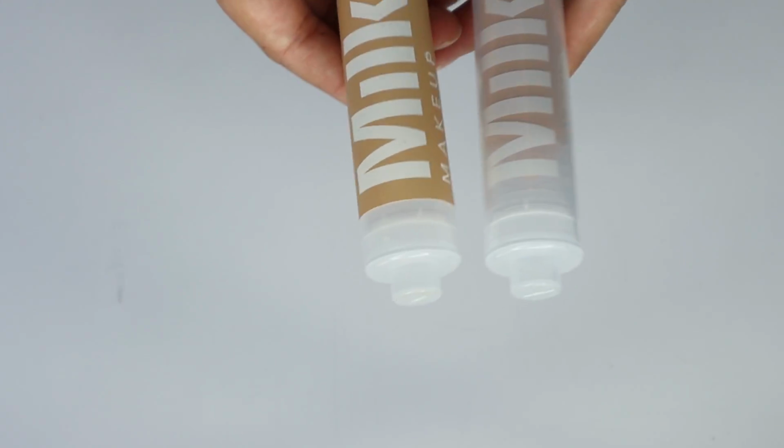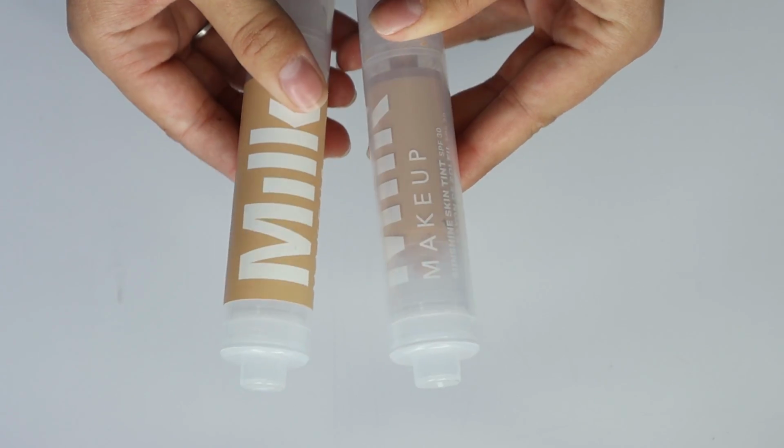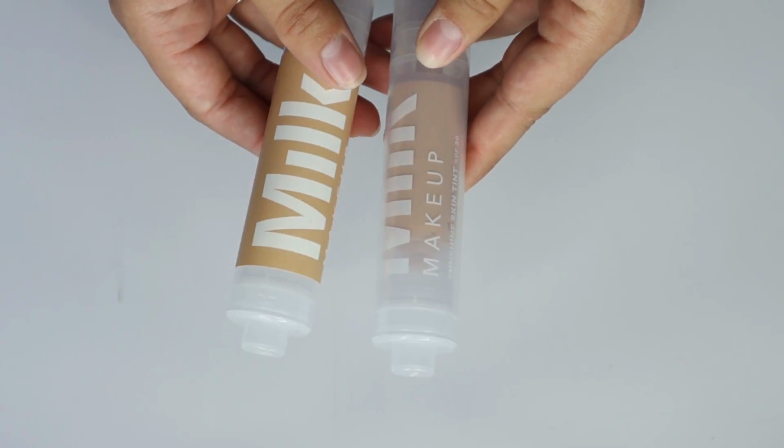And then I have two shades of my Milk Sunshine Skin Tints. I have the shade Medium as well as Light. I'm going to keep these. These are some of my favorites.